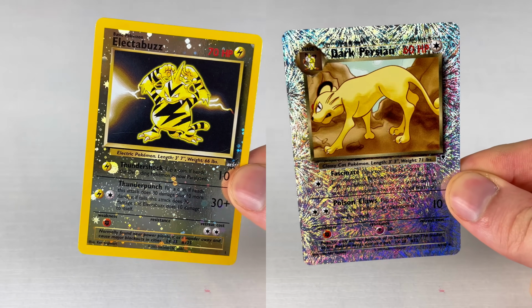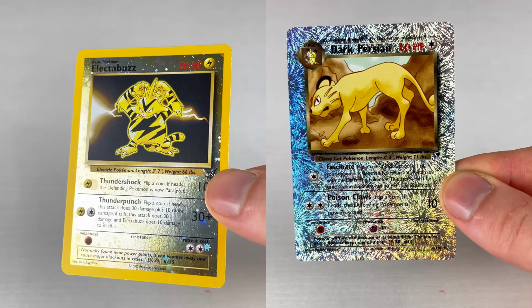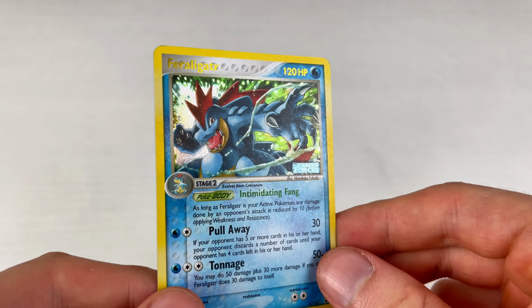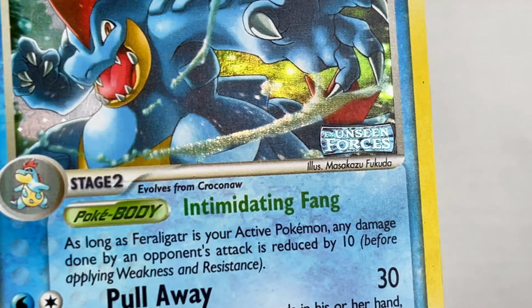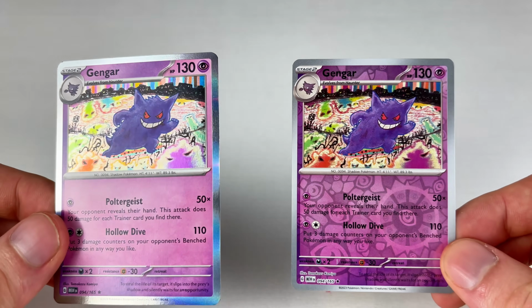This is a reverse holo. The shiny part of the card is now the inverse. They can come in many different designs and patterns, which usually change when a new series of cards is announced. Some of the older sets have reverse holos that look like this, where they have a set stamp on them. But nowadays, all reverse holos look like this one.